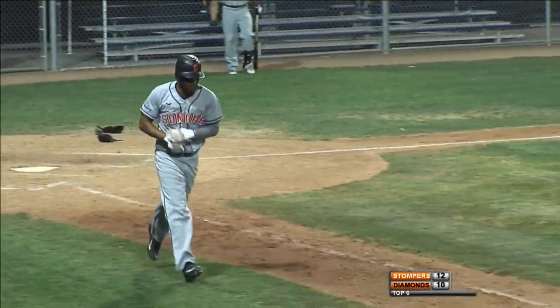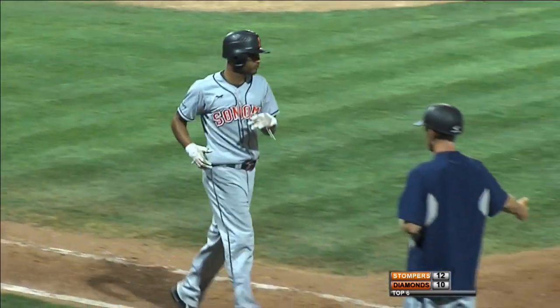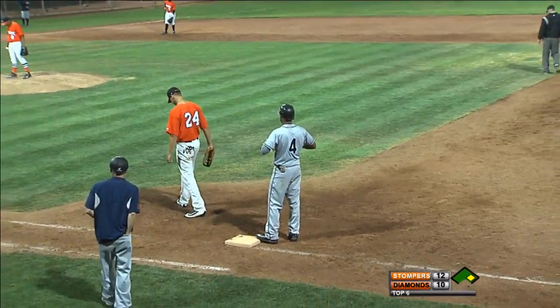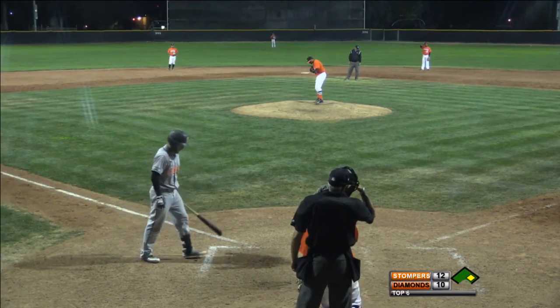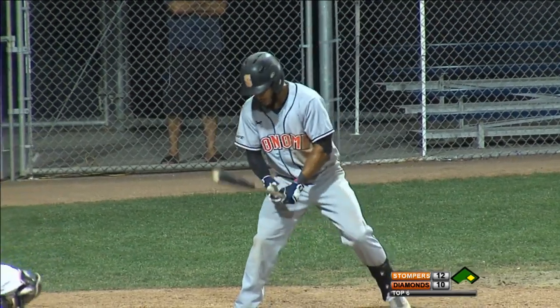So, an opening walk here to Marcus Bradley, and now there's a runner at first for Sonoma. There have only been 3 half innings where no runs were scored. That's how you get to a 12-10 score in the top of the sixth. Well, you give up the safety, and then you're down 2. So, pretty much.